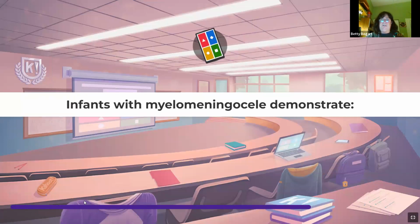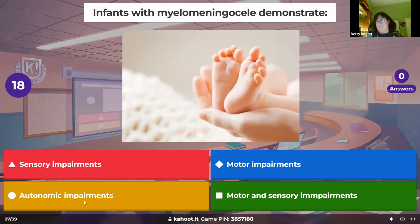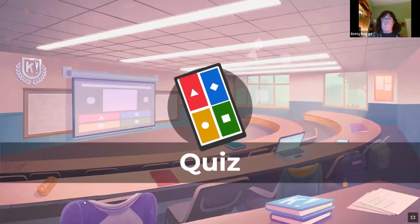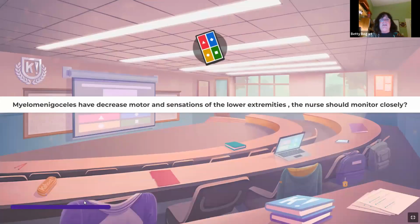Infants with myelomeningocele demonstrate what? You know, many children with this are absolutely normal kids. They are just going to be in wheelchairs because they can't move their lower extremities. Motor sensory impairments is what you're going to see, but many times their brains are perfect. Myelomeningoceles have decreased motor and sensations of lower extremities.